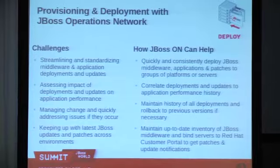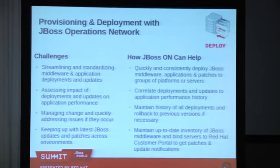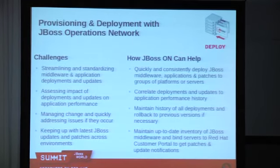So because we've combined provisioning with our monitoring capabilities and everything is backed by a central repository, you can then assess the impact of rolling out a new middleware patch or rolling out new application content on how the application is behaving. Because a lot of times new deployments end up becoming the source of potential application issues, whether it's performance issues, availability issues, and so forth.